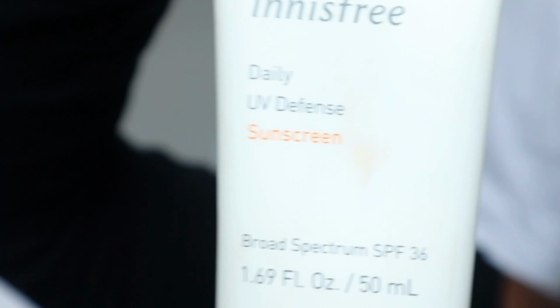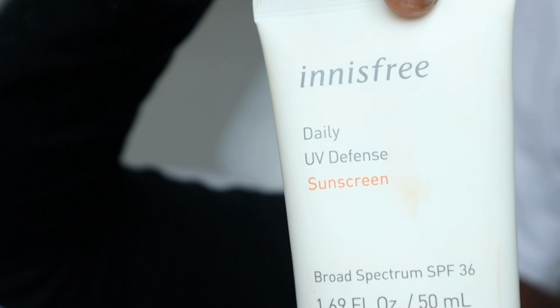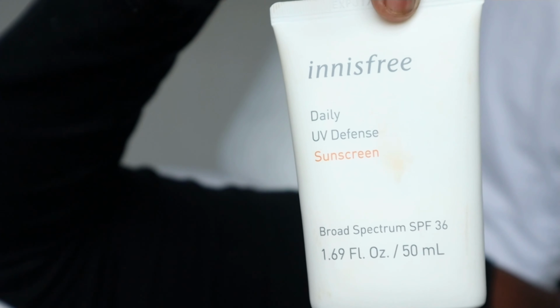And of course, it's a morning routine, so I gotta have my sunscreen. It's just a step I refuse to skip, and I have watched it transform my skin. Don't let anybody tell you any different. I'm using the Innisfree Daily UV Defense with SPF 36. This is like my third or fourth bottle of this or tube of this. It's a great chemical sunscreen.